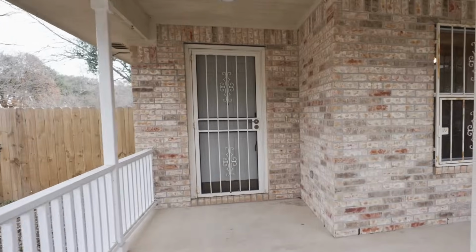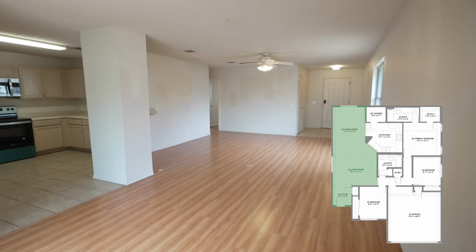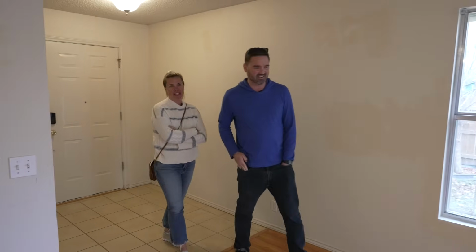All right, let's check out this bad boy from the inside. Okay. Here we are. It's got that smell. People, you can't appreciate it. I wish they had met Smell-O-Vision already.